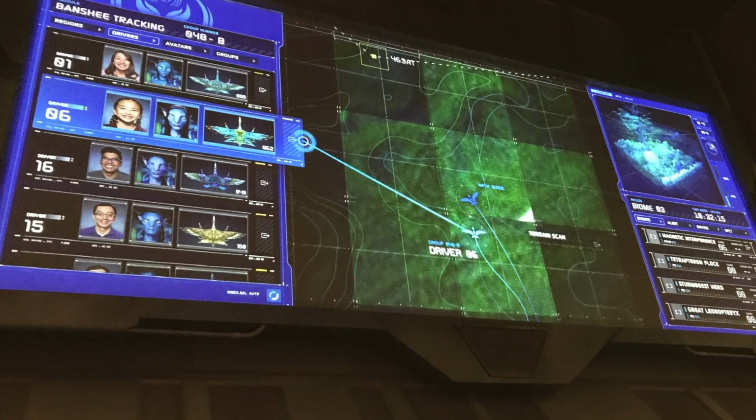I'll put a picture so you can kind of see. And that's at the point where the cast members start divvying you out and grouping you together in groups of 16. And those 16 are going to be fellow passengers that you ride with on the Banshees.